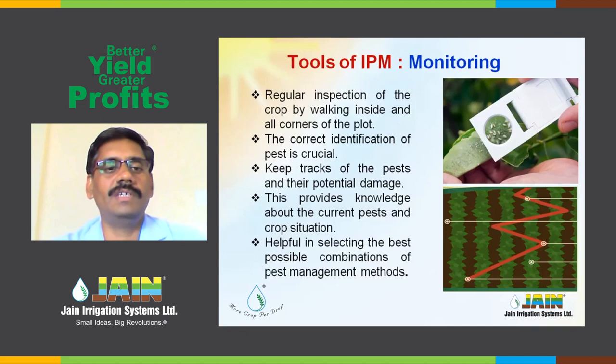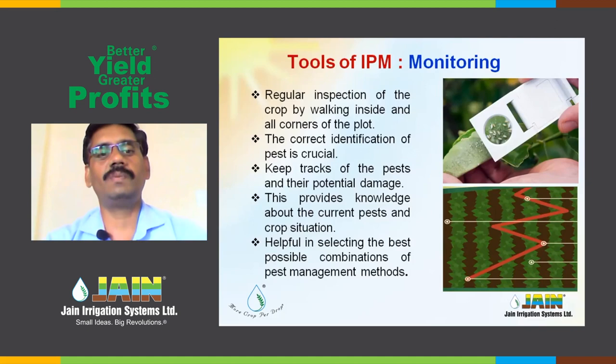So during monitoring, we have to correctly identify the pest, whether it is a hopper, a thrips, or a feeder, what kind of caterpillar, and whether it is the actual pest or not. So that inspection helps us in identifying the proper pest.